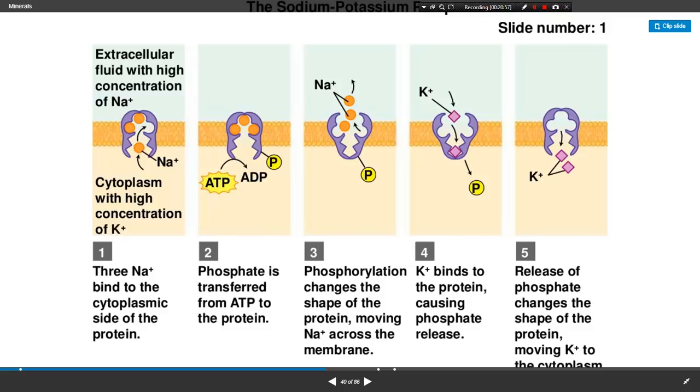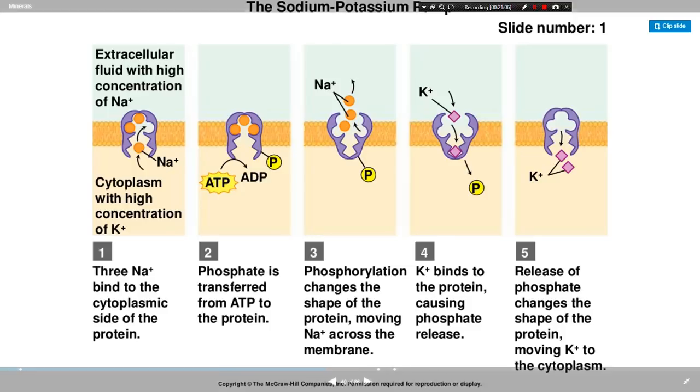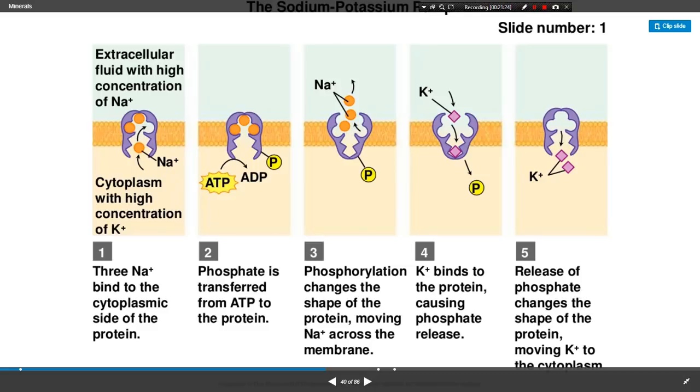Sodium potassium pump, with extracellular fluid having a high concentration of Na+. So the first step: 3 Na+ bind to the cytoplasmic side of the protein. The second step: phosphate is transferred from ATP to the protein. The third: phosphorylation changes the shape of the protein, moving Na+ across the membrane. The next is K+ binding to the protein, causing phosphate release. The fifth is the release of phosphate, which changes the shape of the protein, moving K+ into the cytoplasm.